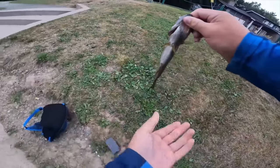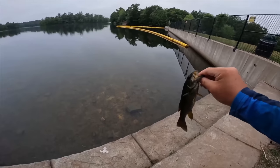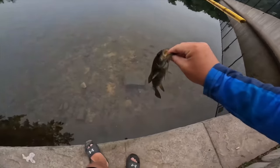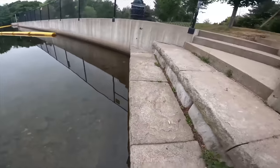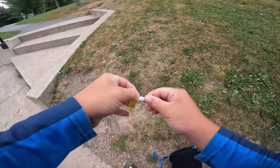There we go. Good old little Nova Scotia smallmouth, guys. First of the day on that 2-inch Joker, maybe second cast. Beautiful little fish. Let's see him live. Let him grow, guys. There he goes, right off the sides there. We're going to whip this out again. The Joker has already had some success.